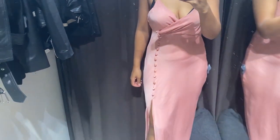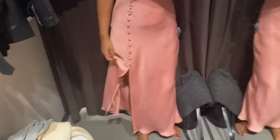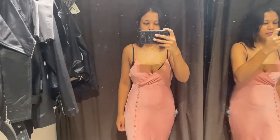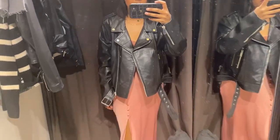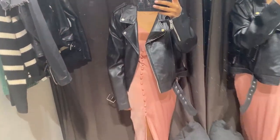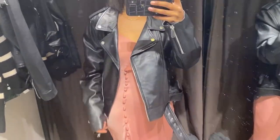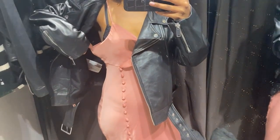It does have adjustable straps, but it doesn't have a side zip, so you do have to pull it over your head. I tried it on in a medium, but I think I probably could have sized down to a small because there's quite a bit of space under the arms. I also didn't adjust the straps in the fitting room, which I would do if I was wearing it out. So just bear in mind that it does look a bit low, but you can lift it up higher. I think the slit in the dress makes it look really sexy.